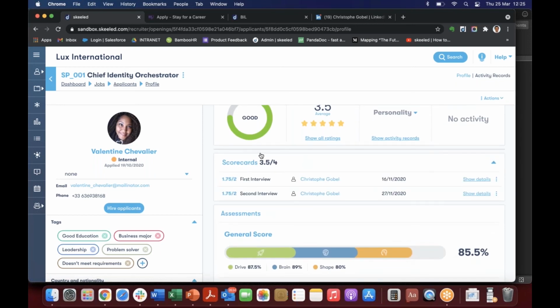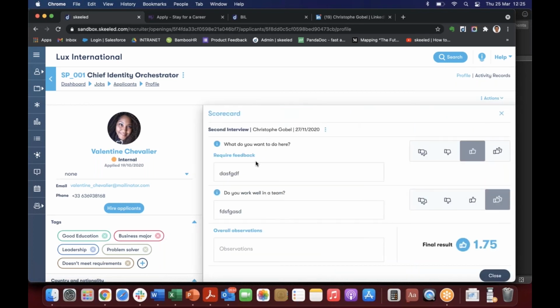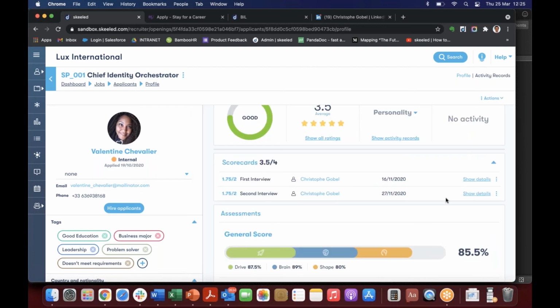If we scroll a bit further down, we can actually see some scorecards that might have been generated. If you go into here, you can see the kind of feedback that would have been given for a specific set of questions, and also the rating: 2 thumbs down, 1 thumb down, 1 thumb up, 2 thumbs up, and the average final result.